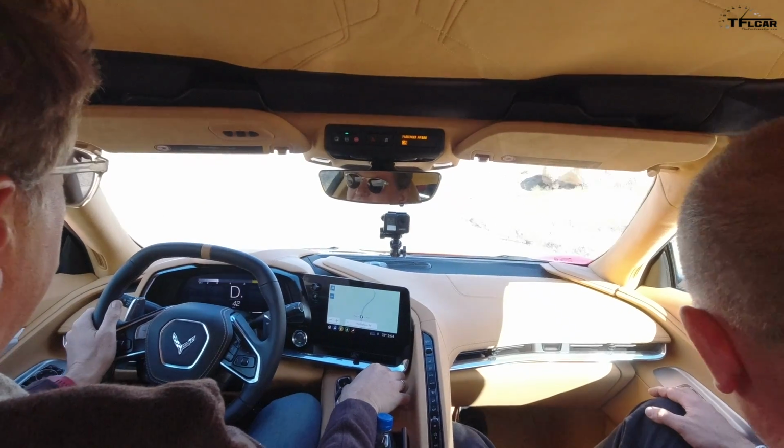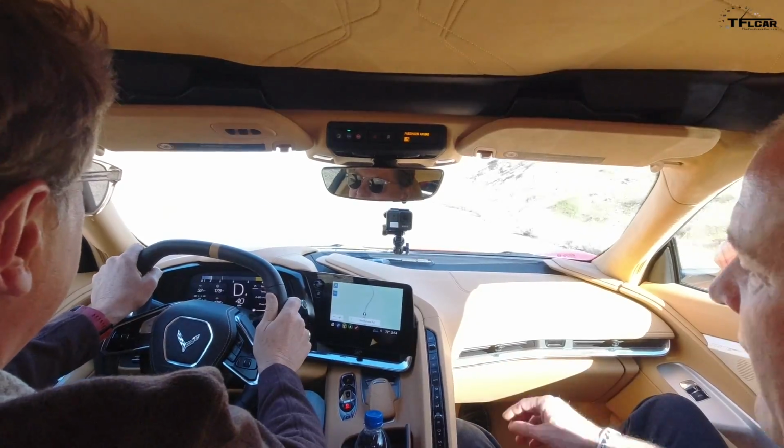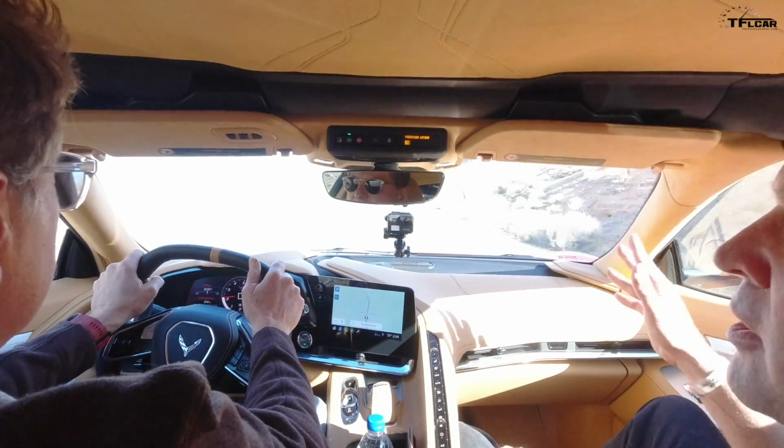Yeah, and I can show you how to set up a launch control mode. Probably not best on public roads. You'll do it tomorrow at the track. Yeah, we'll do it at the track. But you'll see that there's a little handshake you do with the traction control buttons. You get into launch control, you step on the gas and the brake, and just release the brake, and it'll blast the car.